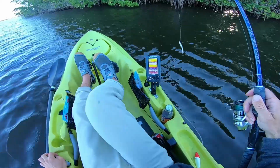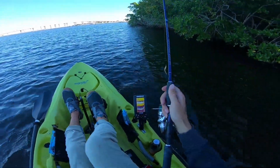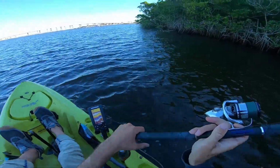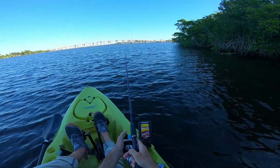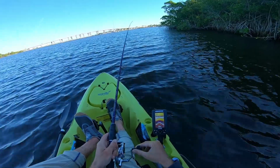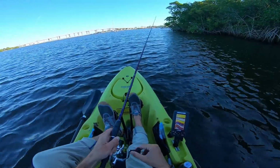So I'm reading 69-degree water temps, so a little chilly. I hope that doesn't mean that some of the fish pushed off into deeper water overnight because of the little cool down. And if that's the case, then we'll have to go hit some deeper water spots too if we don't get anything up on this flat.